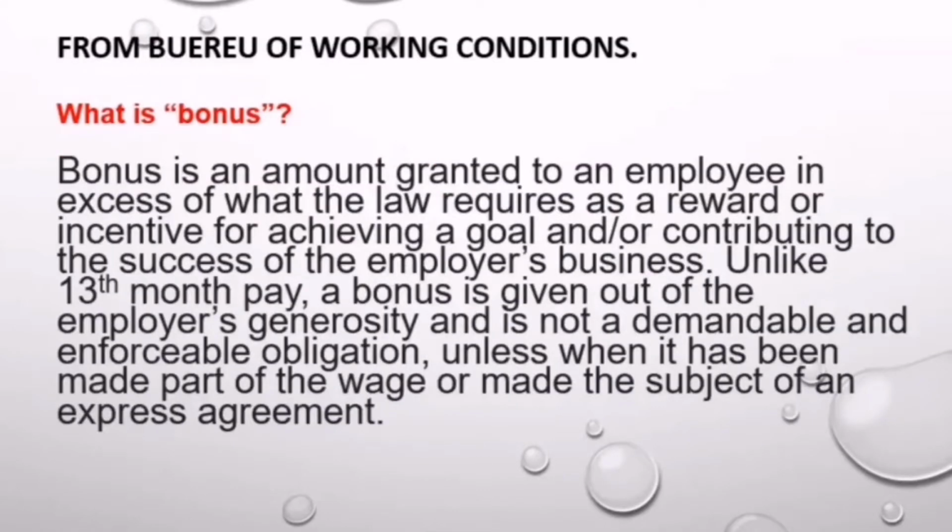And what is bonus? Bonus is an amount granted to an employee in excess of what the law requires as a reward or incentive for achieving a goal and or contributing to the success of the employer's business. Unlike 13th-month pay, a bonus is given out of the employer's generosity and is not a demandable and enforceable obligation unless it has been made part of the wage or made the subject of an express agreement.